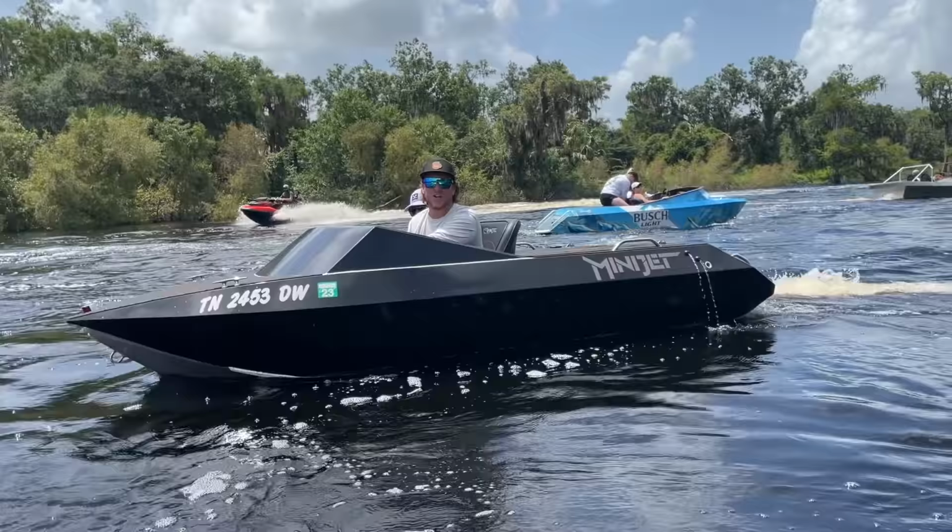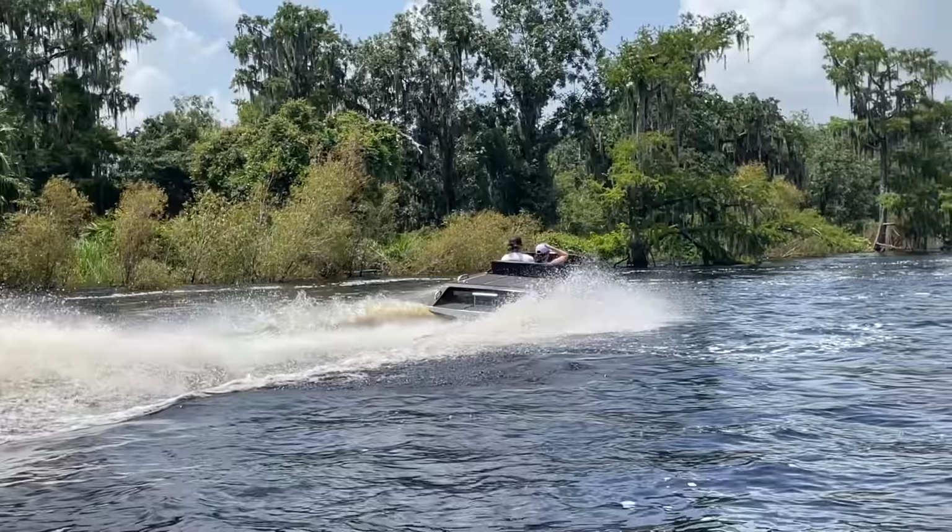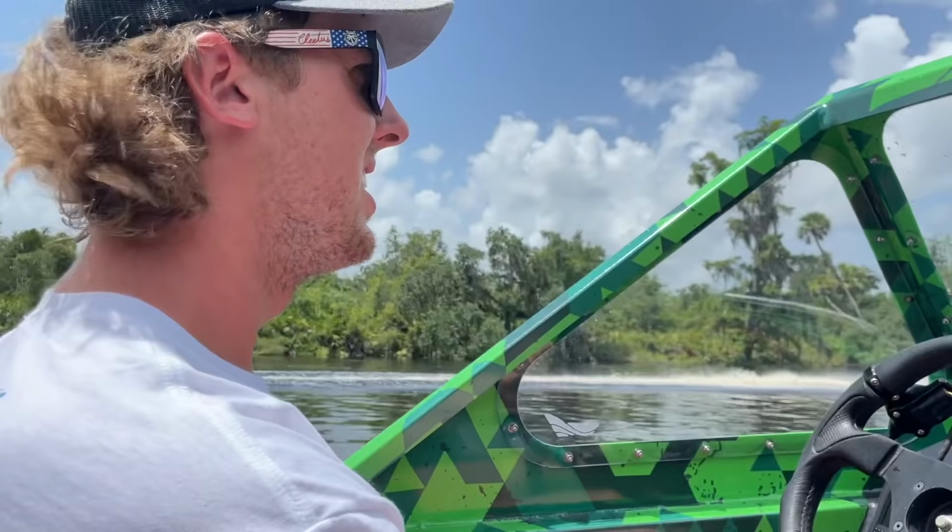All right, perfect. Plane that thing out. Let me see it. Oh, wow. What a ripper. I want to go ride in that. Oh, look at this rig.